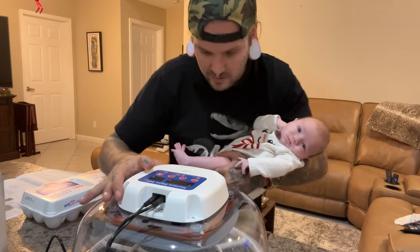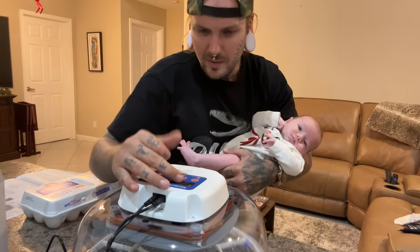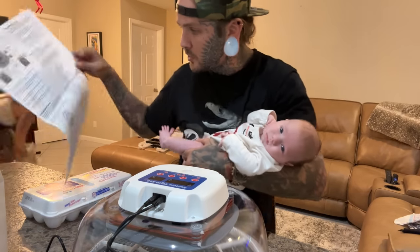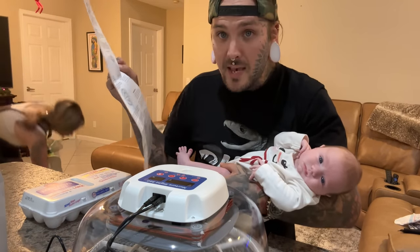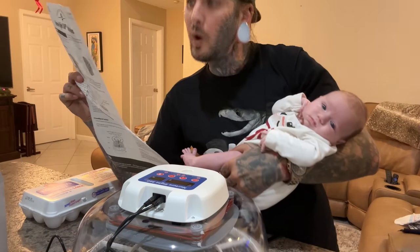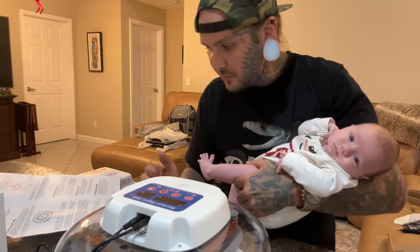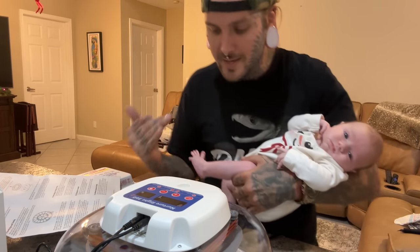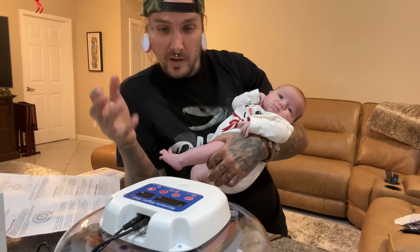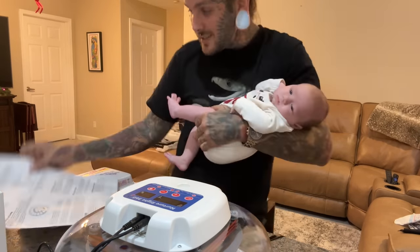All right, so this thing is pretty easy to use. You just fill it up with water. It regulates everything up here. The temperature is already preset. The humidity is already preset. The only thing that you really have to adjust is the last 3 days that the chickens are going to be incubating. You have to fill up the other water spot. So there's two water reservoirs on here. The first one is for the first 18 days, and then for the last three, you fill up both, and you're gonna raise the humidity up a little bit for the eggs, so that way it's easier for them to come out of the eggs and hatch. You know, it's not gonna be so dry. And that's pretty much it.